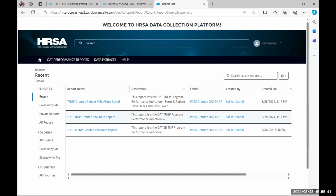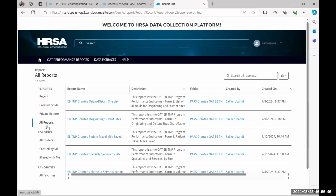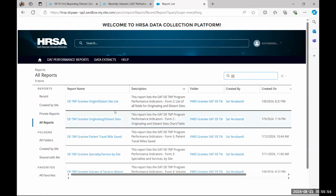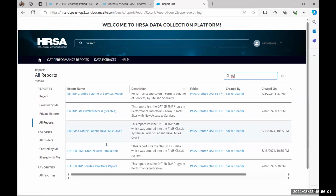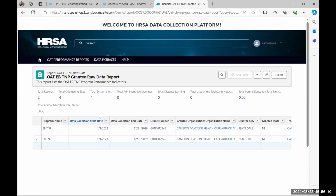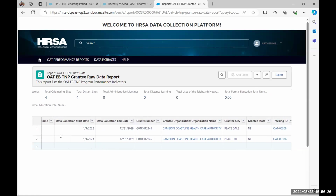So you'll need to go to all reports, and it'll show you all the reports that you have available to you. And because we're looking at reports from 2 different programs, I'm just going to do a quick search. So we're only seeing the EBTNP reports. So there's the raw data report. And the raw data report is going to show you the raw data from your performance reports. The data information that you put in for your performance reports is here. Everything that you inputted is here.